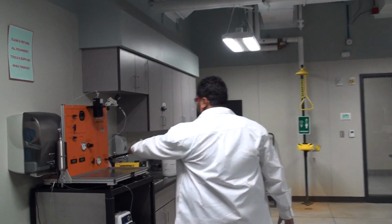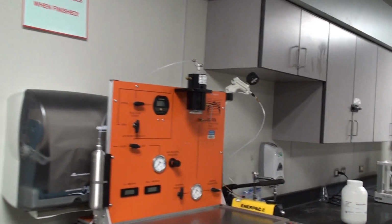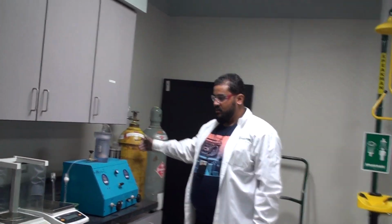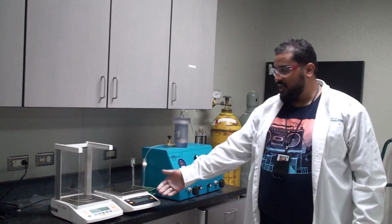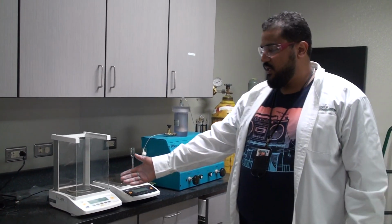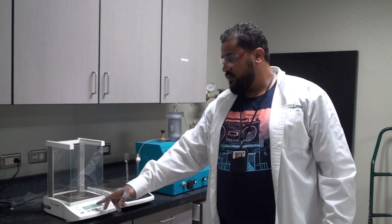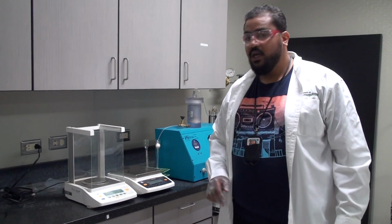This is also the gas permeameter, a spare one we have. This is equipment that also works with pressure bottles. This is for capillary pressure measurements. And finally, we have the high sensitivity balances. You can see this one, for example, helps to measure on the order of 0.0001 gram.